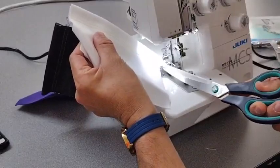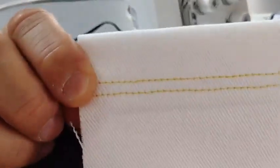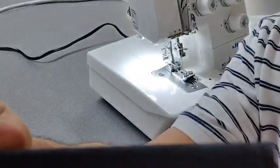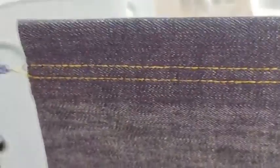I'm going to clip this, and this is a cover, and you can see we sewed. When you get that, I'll let you do that. But you see what it is.